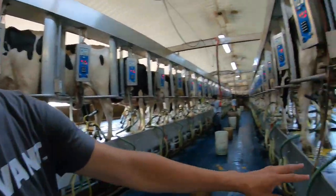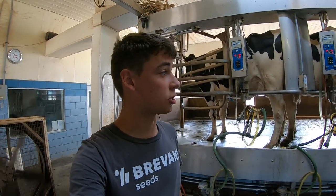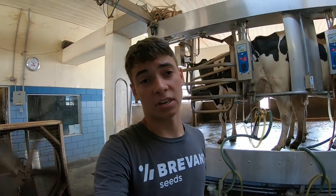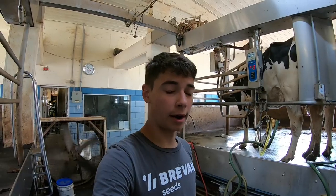And then over here, you can see these cows are getting milked. So then we'll put iodine on to each of the teeth. That just helps keep the teeth clean and prevent infection. So, all right, there we go.